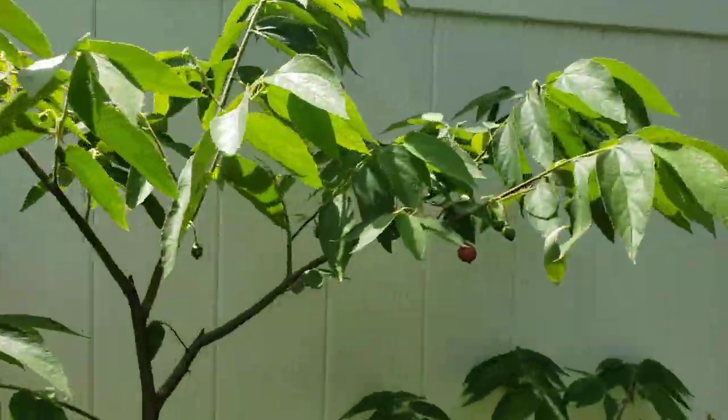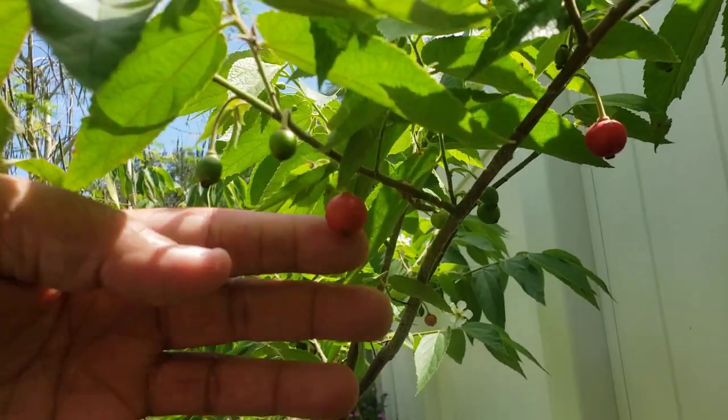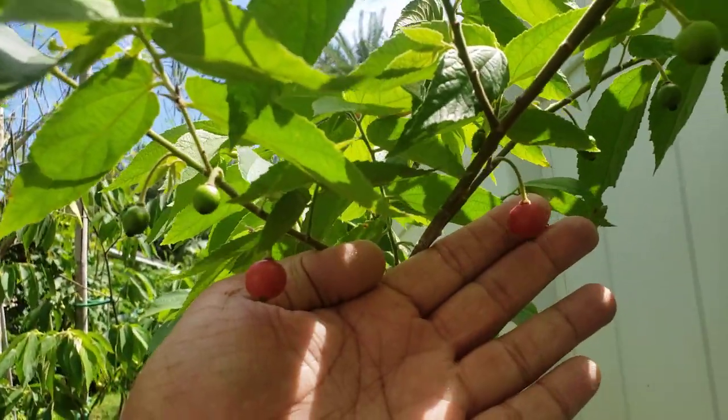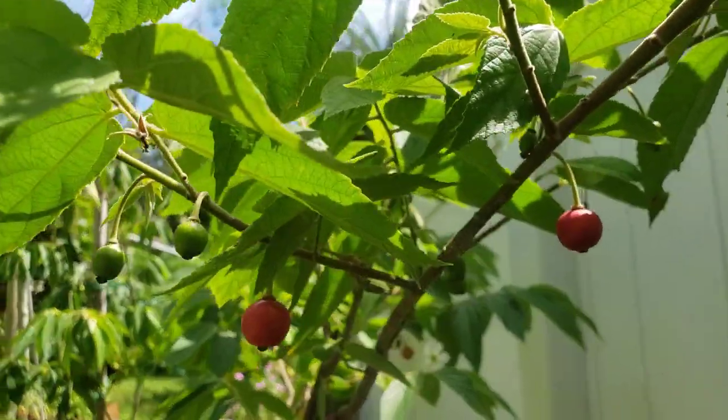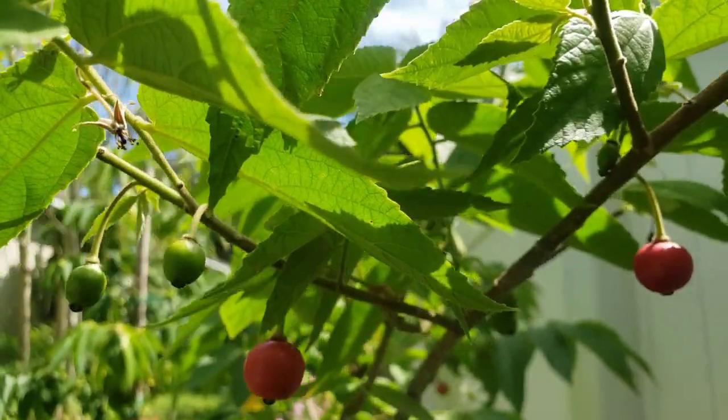Anyway, but these berries or cherries, whatever you want to call them, they're very sweet. It's almost like a fig flavor, but they actually do taste like cotton candy ice cream or just regular cotton candy that you would get at a fair.